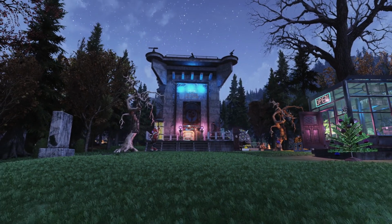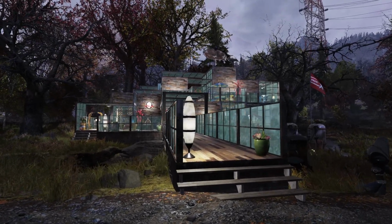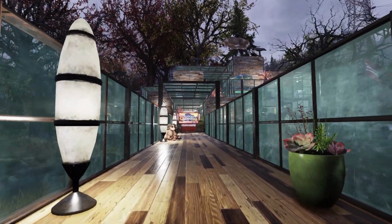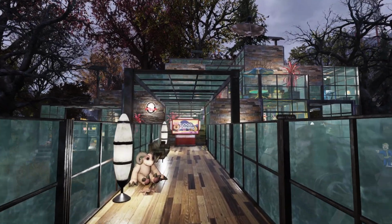So yeah, nice job. And for the last build of the day, we are just south of Morgantown. And this is a place that I've shown a few camps off over the last couple of years. And this one is particularly cool. Very, very weird, wacky kind of modern shape, but it works really, really well.